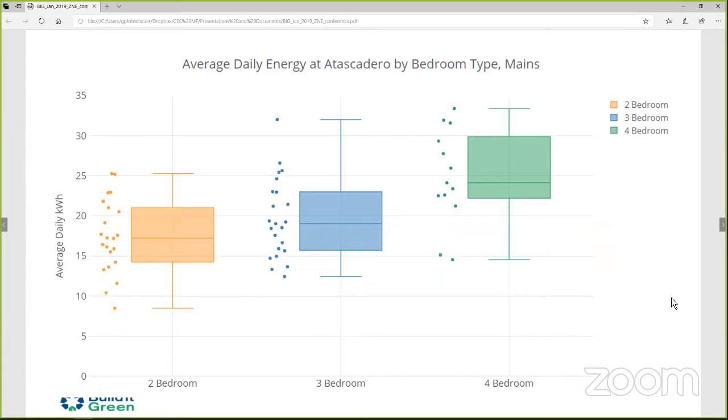So you've got people who are using an average of 10 kilowatt hours a day, and you've got people who are using more than 30. And even though they've got the same appliances, the same heating and cooling loads, theoretically the same everything else, this is all behaviorally driven, on the order of 3 from the lowest to the highest user.